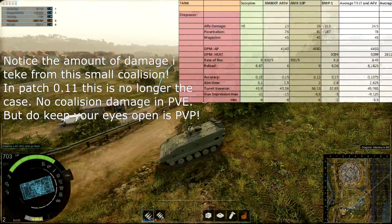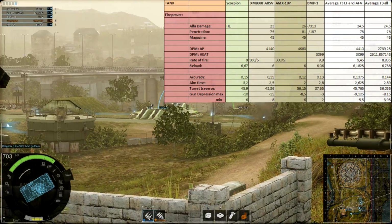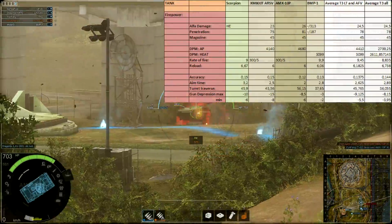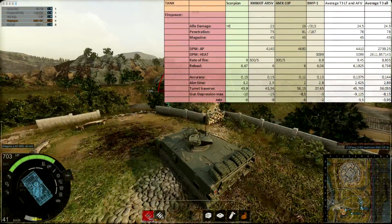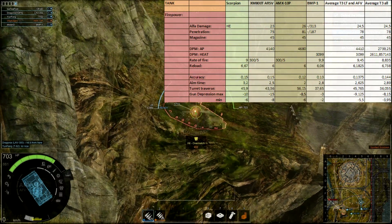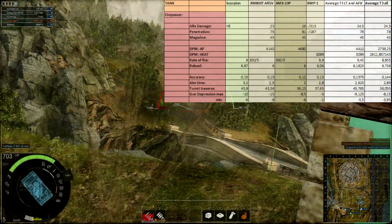Now the firepower is pretty interesting. In comparison to the XM 800T, it has alpha damage of 26, which means it's 3 more than the XM 800T has. And the penetration is also better at 81, so it's 6 millimeters of penetration more. And the magazine is identical at 45 rounds per clip. And the total DPM is ludicrously high. It is easily the highest on tier 3, and I wouldn't be surprised if it's the highest of tier 4 and even at tier 5. I'm not exactly sure about tier 5, but at least it's the best on tier 1, 2, 3 and 4.